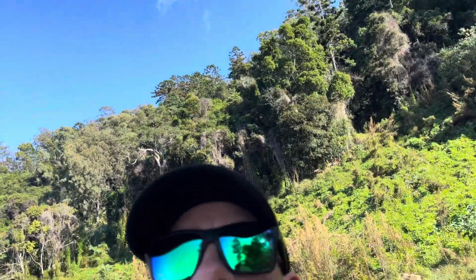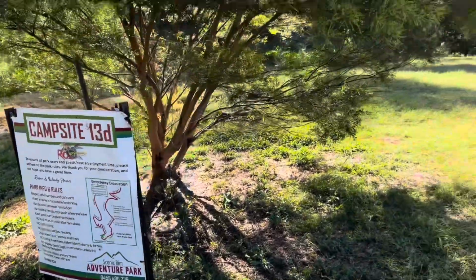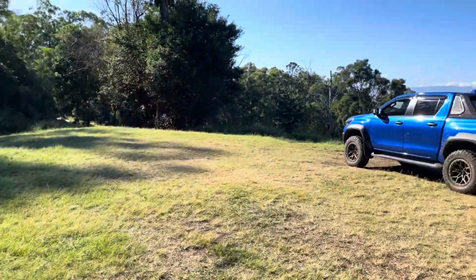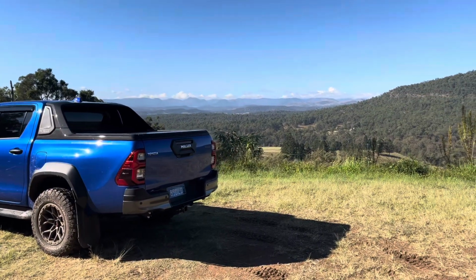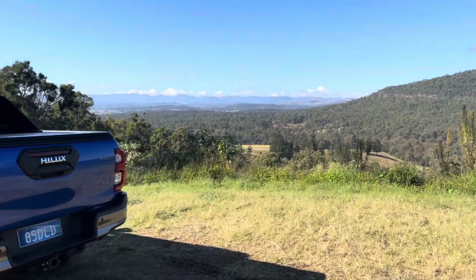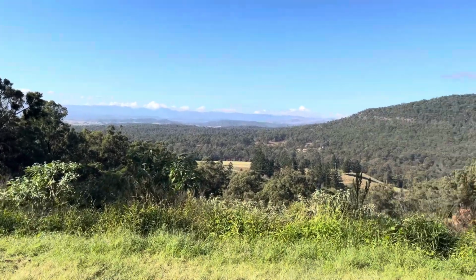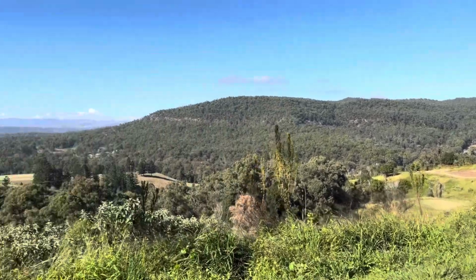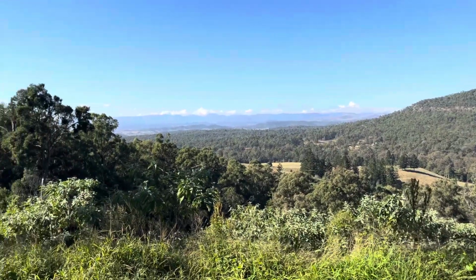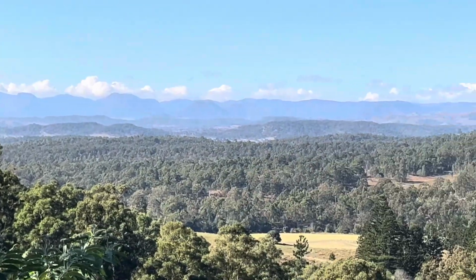So we're just going around, checking out a few of the campsites. And this is what you get to see, guys. This is campsite 13D, and this is the view you get. Absolutely stunning. So there's a few campsites that run up this side of the valley. All got spectacular views. Look at that. Absolutely gorgeous.